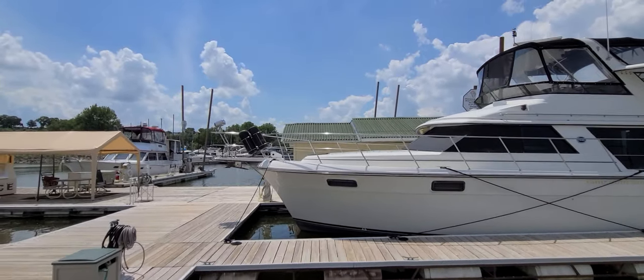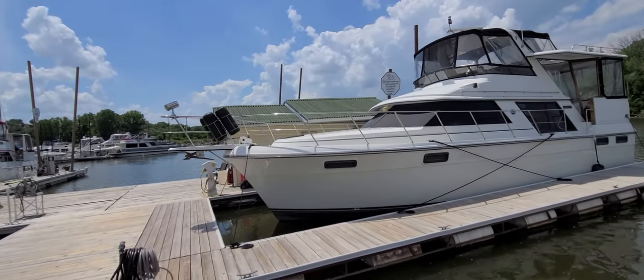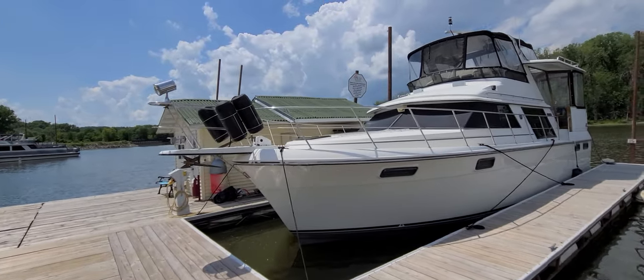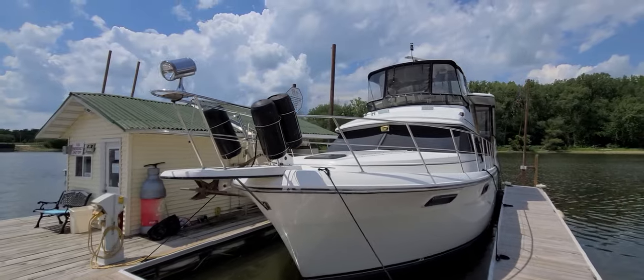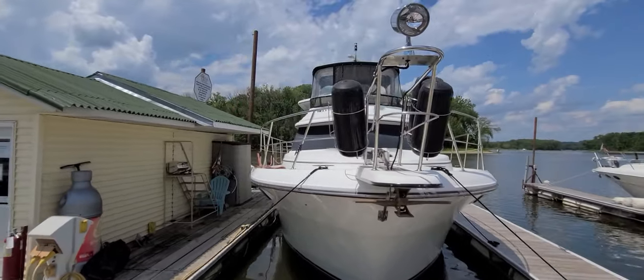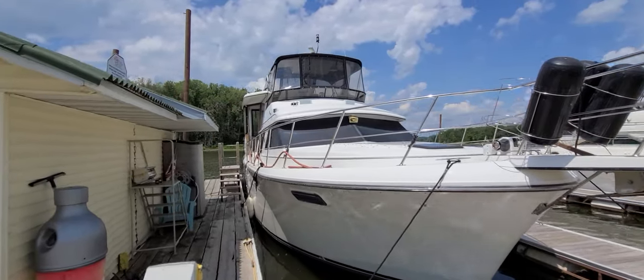You got a windlass anchor up front, your fender holders up front, spotlight, all your basics that way. There is a bow sun pad that can be mounted up on the front as well. You have forward window coverings. Just a lot of cool little features on this boat. It may be an older boat, but Carver has done a great job. So let's take a closer look inside.